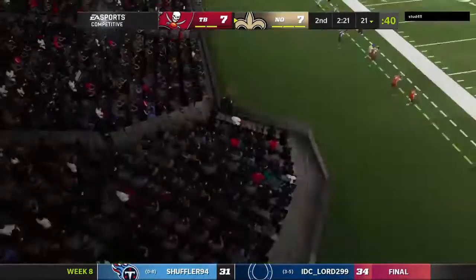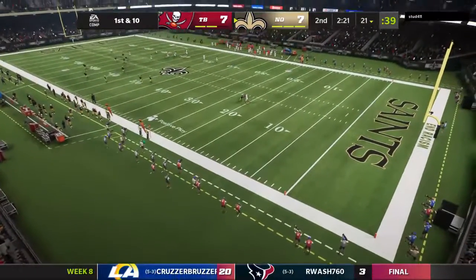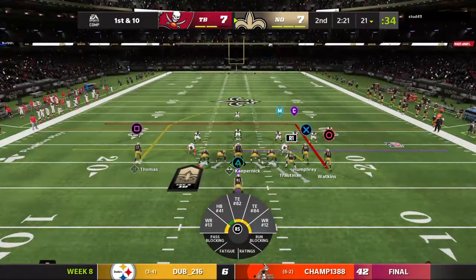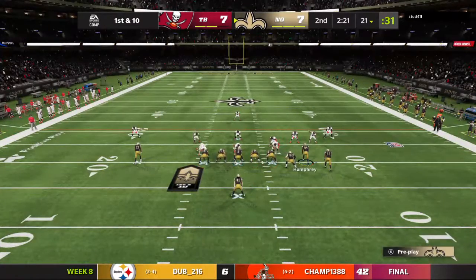A big kick there. We'll call it 56 yards on the punt. And the Saints will take over with a first down and 10. The Saints offense on the field ready to get their drive started. And they are right at the .500 mark on the year and got there with a victory a week ago.